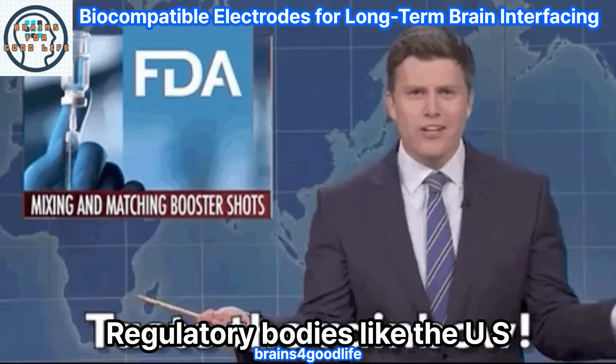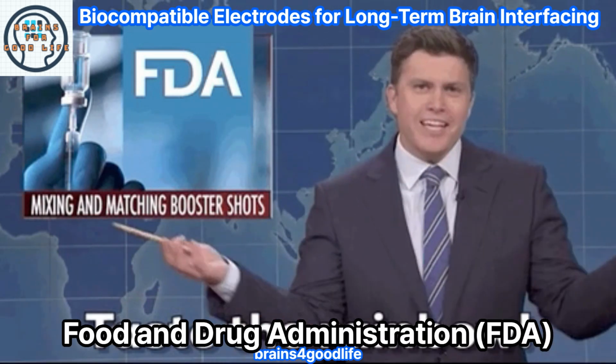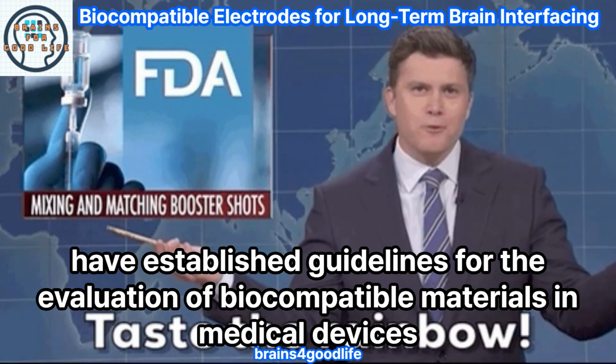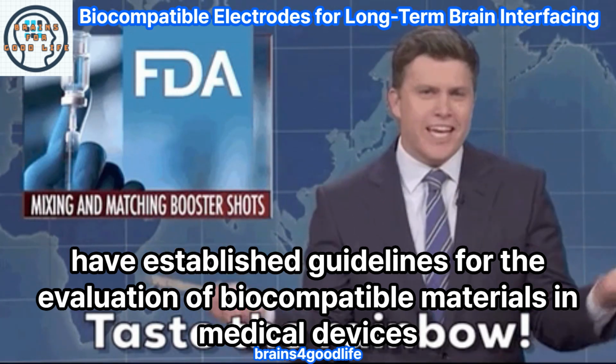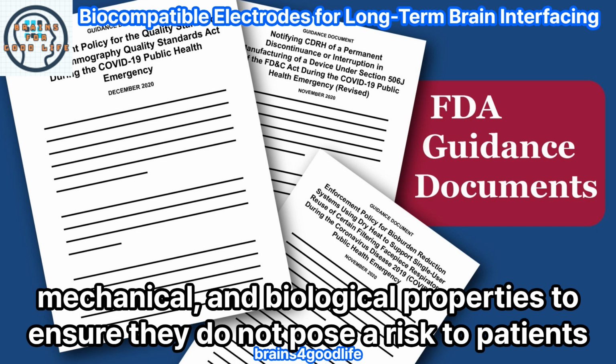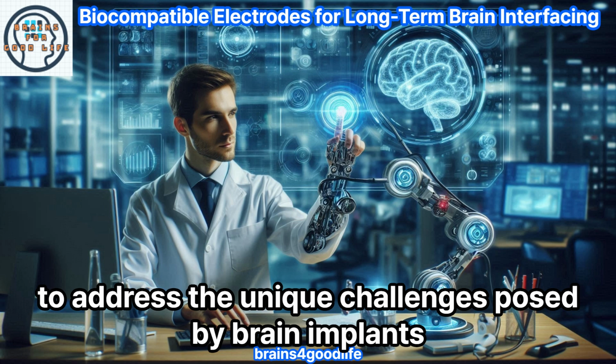use in humans. Regulatory bodies like the U.S. Food and Drug Administration (FDA) have established guidelines for the evaluation of biocompatible materials in medical devices. These guidelines require rigorous testing of materials for their chemical, mechanical, and biological properties to ensure they do not pose a risk to patients. As neurotechnology continues to evolve, these regulatory frameworks will need to adapt to address the unique challenges posed by brain implants.